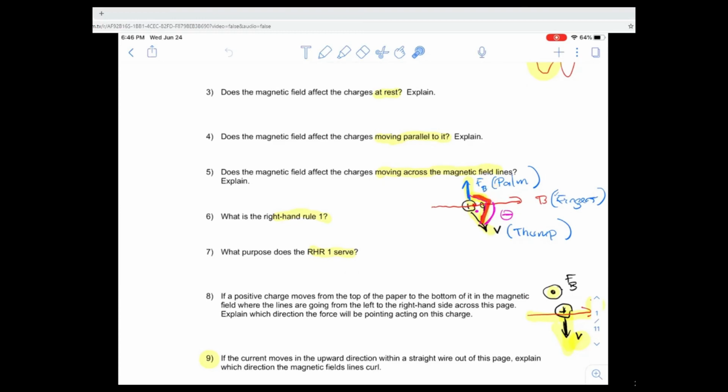I'm more interested in the force being perpendicular to the motion, because if it's perpendicular to the motion, it just causes circular motion. So that's the reason why I focus on that more than anything else.